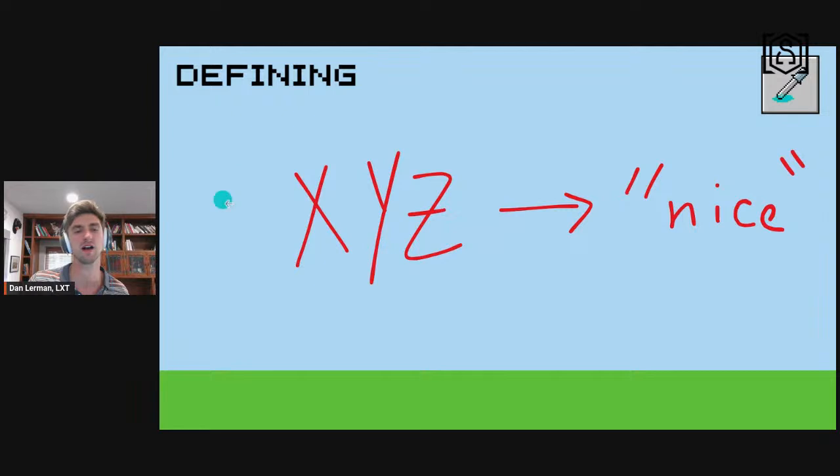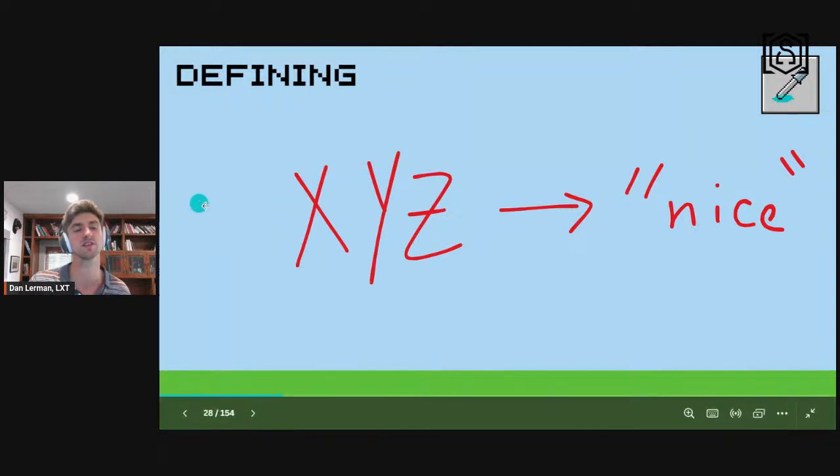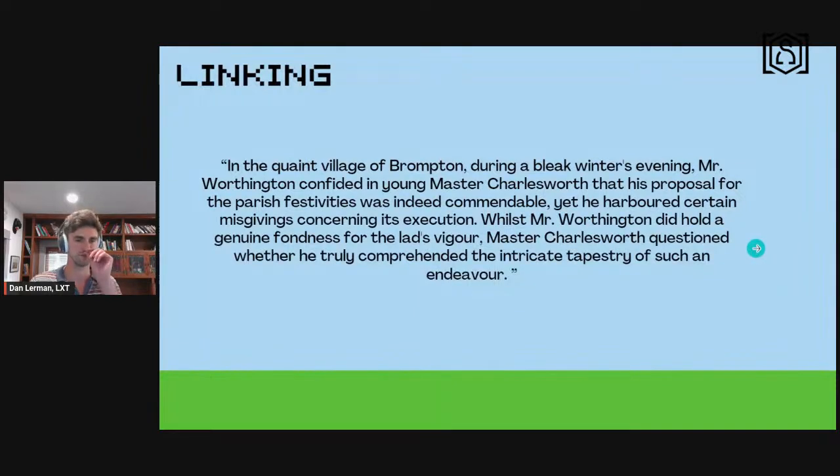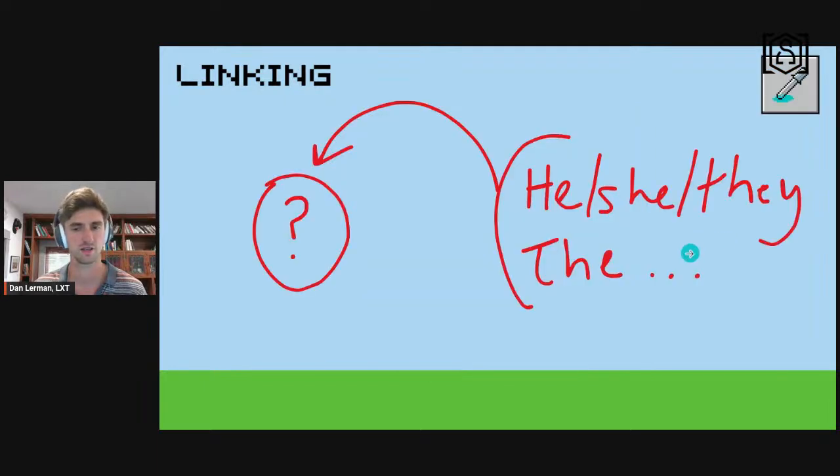Cool. So what is defining? It's taking some words, some letters, words you don't know. Maybe you've never seen them before and guessing about what they mean. That's defining. Okay, last tool, linking. Linking, I think, do I have a definition for it on here? I guess let me start with what it is.